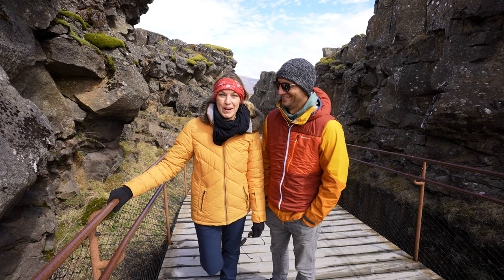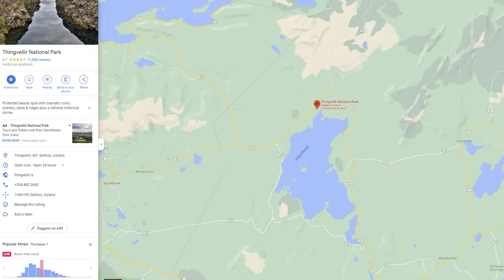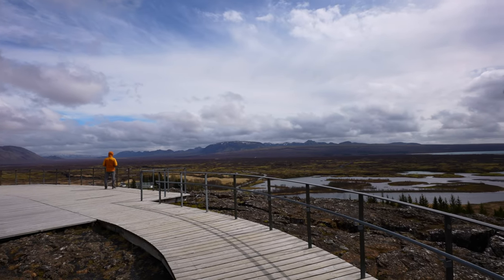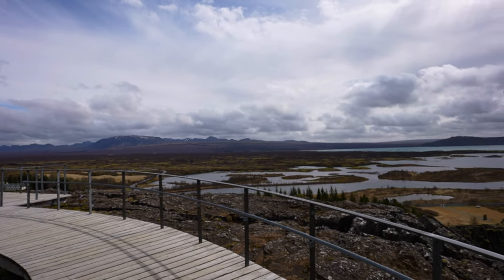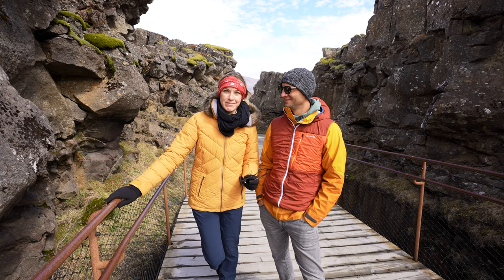Iceland's first national park, which is a continental divide. We're between two tectonic plates. If you've done any research on travel to Iceland, then you probably know why we're here, but we're gonna get to that in a couple minutes. First, let's walk through the continental divide.